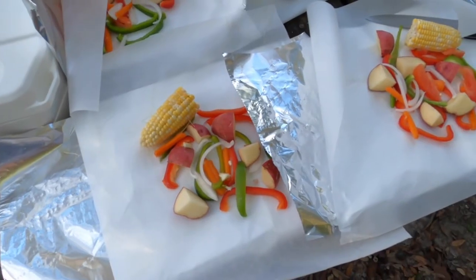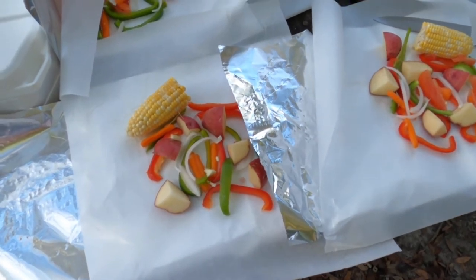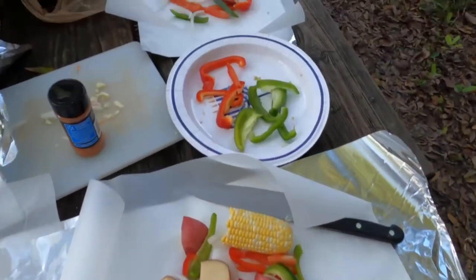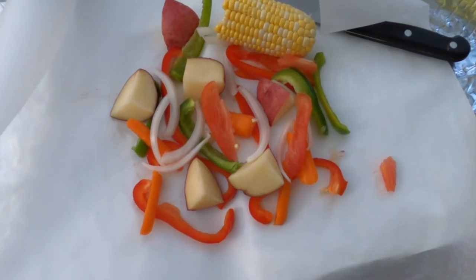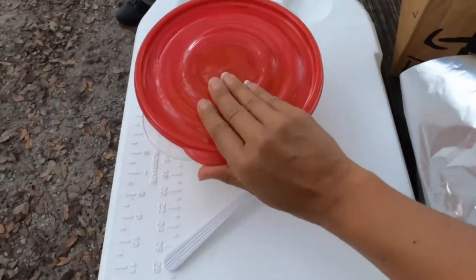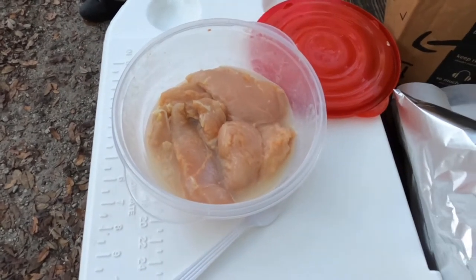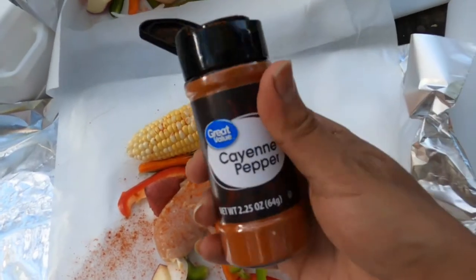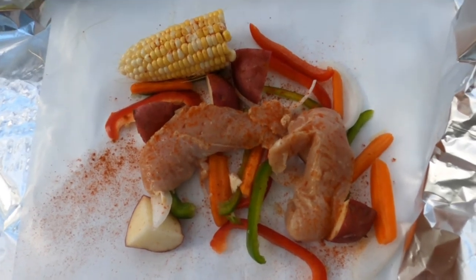So this dish is something new we made, and I recommend it to you if you like camping. You're gonna need the foil paper. I just pretty much cut the peppers. I added some onions and potatoes and a corn. And as far as the chicken, I already brought it marinated in the cooler, so it's just ready to add it in there. I also added a little bit of cayenne pepper and salt to taste.